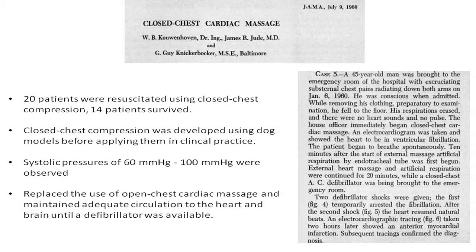And then here's a paper by Dr. Kouwenhoven, in which he performed closed chest compressions as opposed to classic open chest compressions, where they were actually massaging the heart internally. They were able to sustain systolic blood pressures between 60 and 100 millimeters of mercury with closed chest compressions. And here's actually a case of a gentleman who had an MI, where they performed closed chest compressions and were able to keep him alive until a defibrillator arrived.